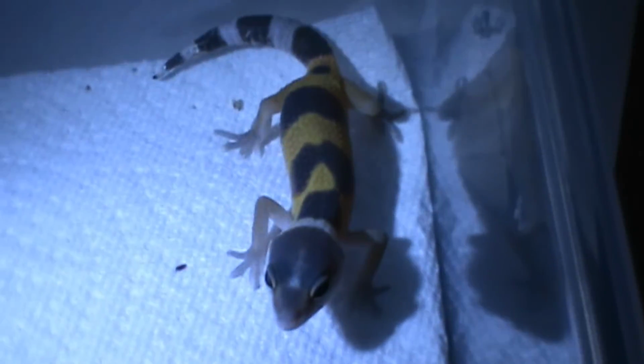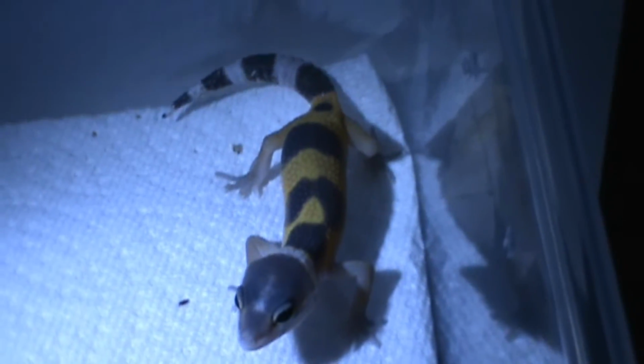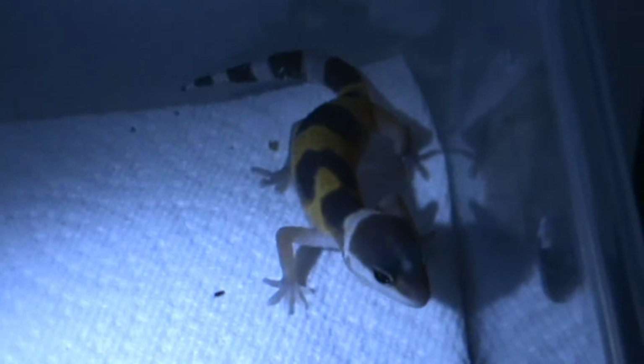And then the next one is the second baby from that same clutch. And she too is a normal. Again, double het Bell / Tremper. Let's get the flashlight in here so you guys can actually see her. It wants to focus. So she's very cute too. She's much lighter. She doesn't have as black the banding, so I know she's going to fade quite a bit. So that's the second one.